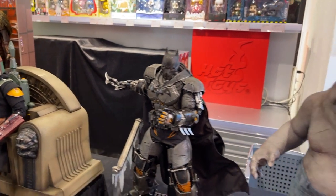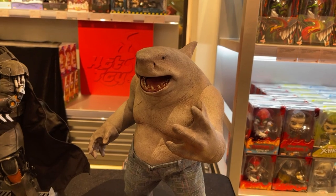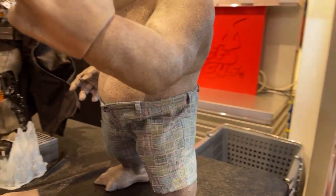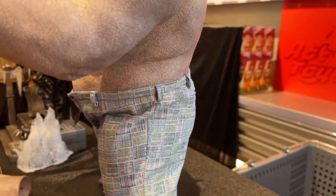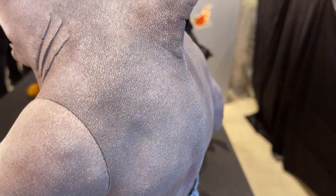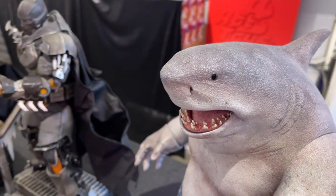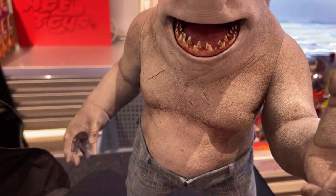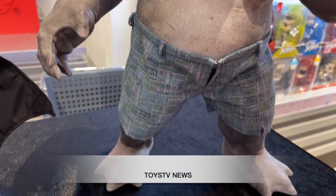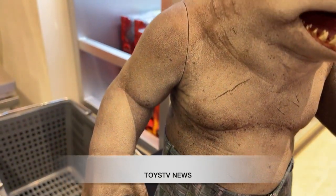So this is a Suicide Squad figure, right? Yes, Mr. X. This is the King Shark. There was a rumor before that it may release, and today we see the real thing here. But as you can see, maybe this is just a first sample. We cannot see any joints in this figure currently. But this shark showed in the trailer. Can you remember? I think it did. If not, it is a very early exposure of the movie.